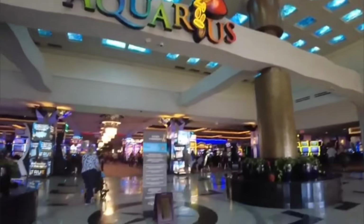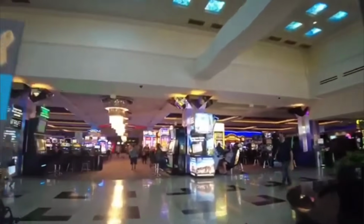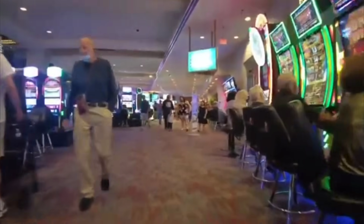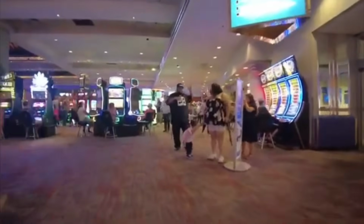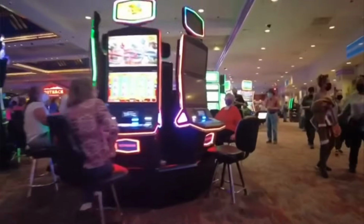There are lots and lots of games. They have 1,900 rooms in this place. They have 2 towers. The casino floor is big. They have a sports book. Yeah, they don't have bingo or any of that type of thing. They do have a big high limit area. They have a nice pool.